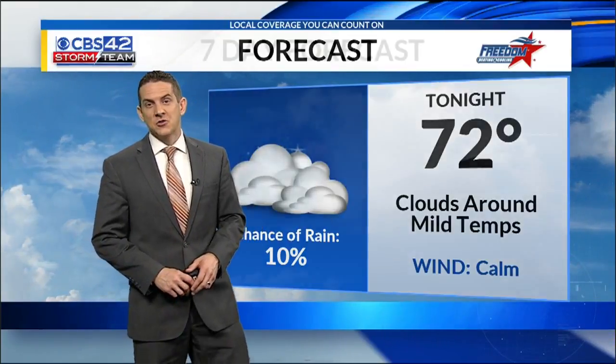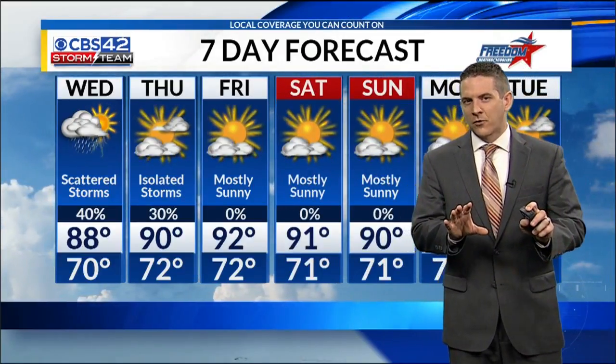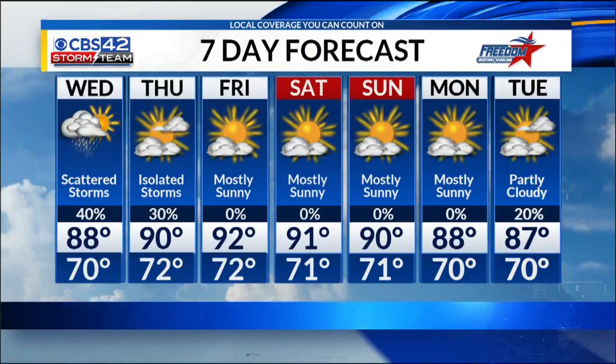Mild temperatures, clouds will be around. We'll see mild conditions continue into the end of the week and into the weekend as well. Mostly sunny sky for Friday, Saturday, and Sunday. After that, Monday and Tuesday, a little up in the air depending on where Florence goes. As long as Florence stays toward north and east, we enjoy dry weather. But if it doesn't, if it starts to move a little bit faster, a little bit more towards central Alabama, that's when our forecast could change.